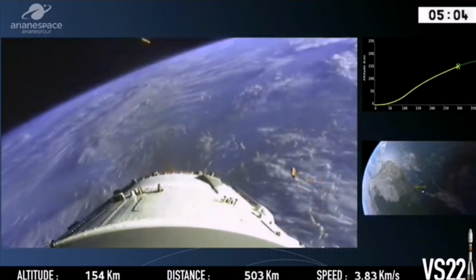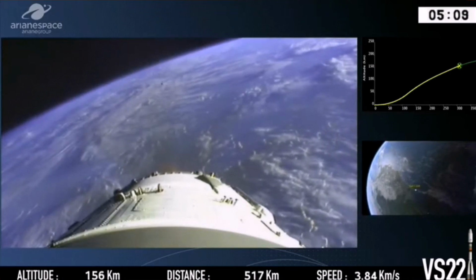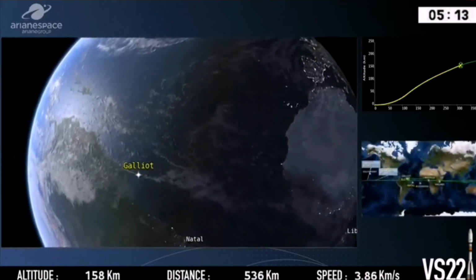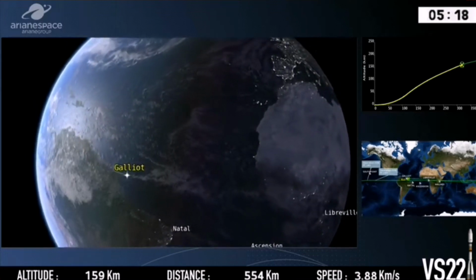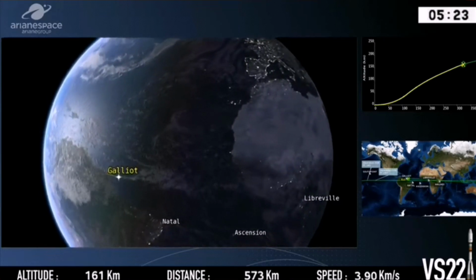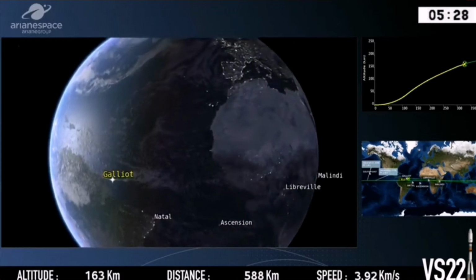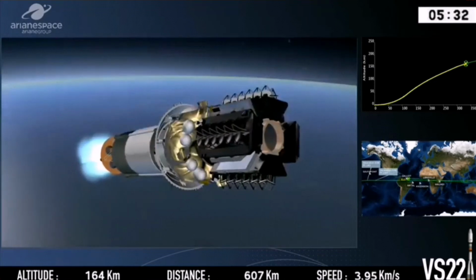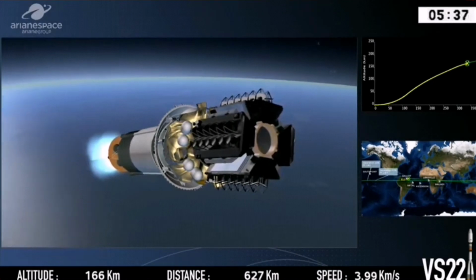Séparation bloc A. And we have confirmation there that we've now separated the second stage, the block A, and we have jettisoned the rear section. So we are now burning the third stage, and our flight path, you can see it there. We're traveling along the equator, so we've lifted off from the pad. The Galileo is the tracking station here at the Guiana Space Center. And the next one to pick us up will be the Natal tracking station.